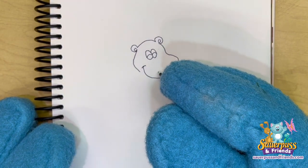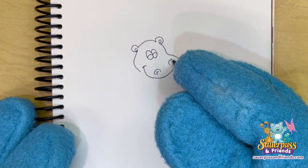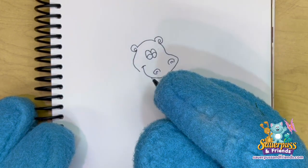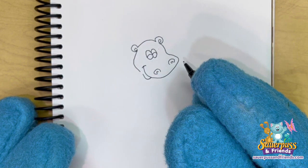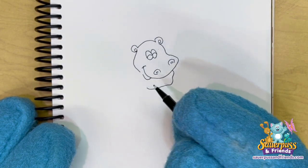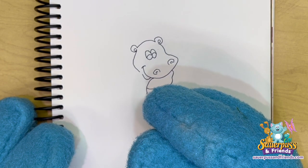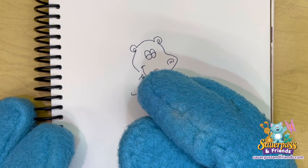I think I'll make this little hippo enjoying a wintertime snowfall. I know hippos are normally in warmer climates and often found in the water. But here I'm using my imagination to think of something a little bit different. Why don't we also give this little hippo a scarf to help keep him warm?